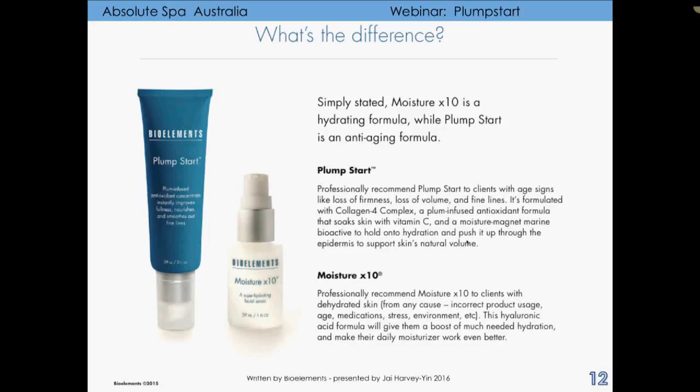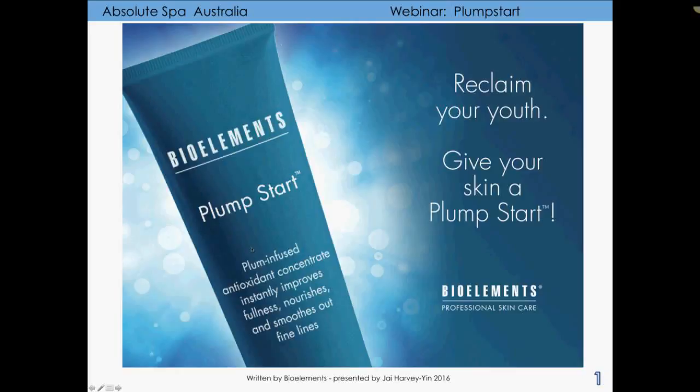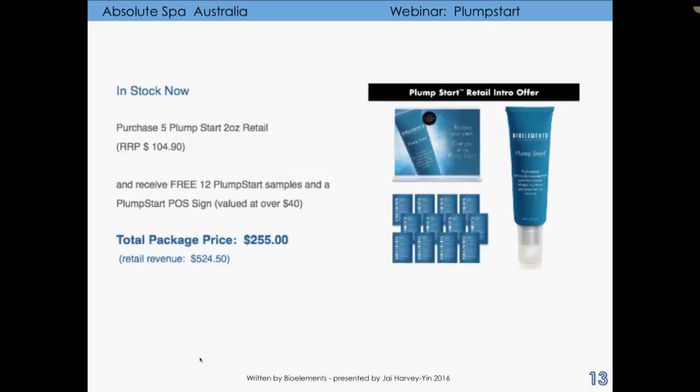So most of you have already taken the Plump Start deal, but if you haven't, know that the deal includes 5 of the Plump Start with 12 of the Plump Start foils and a lovely Plump Start point of sale sign. So it's only $2.55 and it should retail you about $5.24.50. So that's kind of a nice return on investment. And just one last slide before we finish. I told you it was quick today.